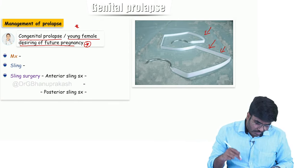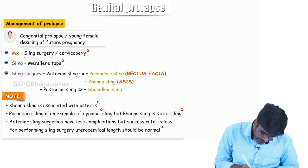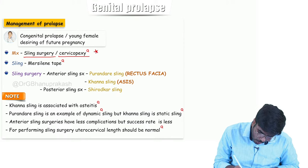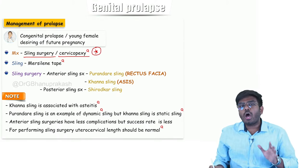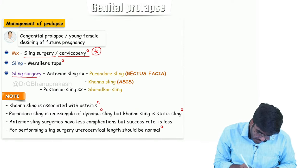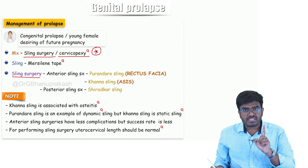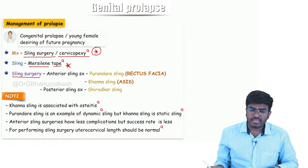So, just tell me guys, what is the management of congenital prolapse? The management is sling surgery or cervicopexy. They are one and the same. So, how many types of sling surgeries are there? There are different types of sling surgeries, and all the sling surgeries are done with the help of a sling called a Mersilene tape.